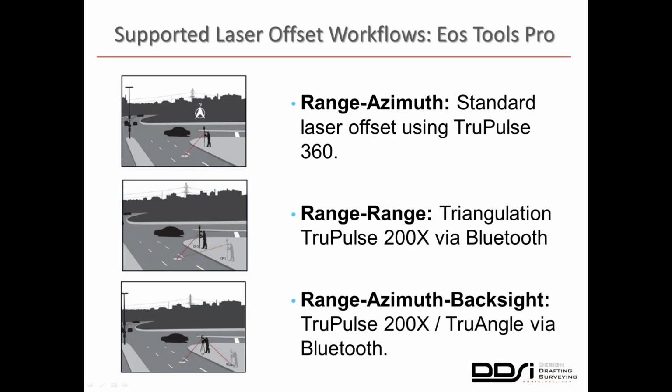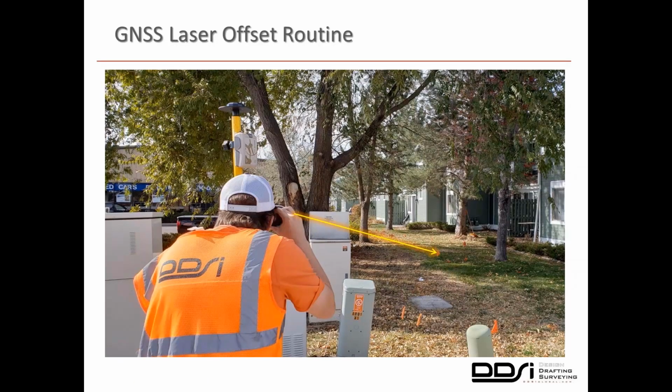The range solution, which is what we're going to be talking about today, is a triangulation solution that uses the TruPulse 200X via Bluetooth. The range azimuth backsite uses the same 200X rangefinder, but it also pairs up with LTI's TruAngle mounting system. This allows the system to acquire the necessary angle calculations without having to occupy multiple points. So essentially, you can set up in one location without having to do the triangulation and collect many points from the same spot.